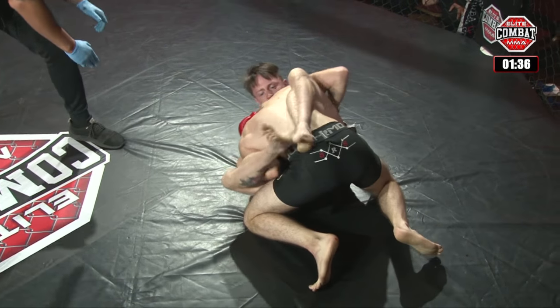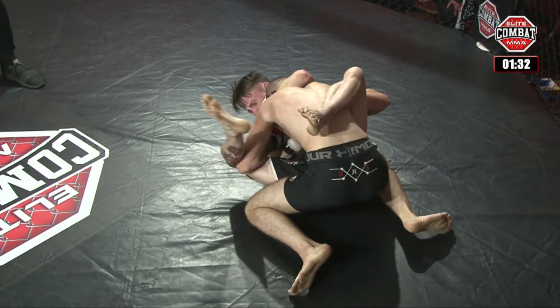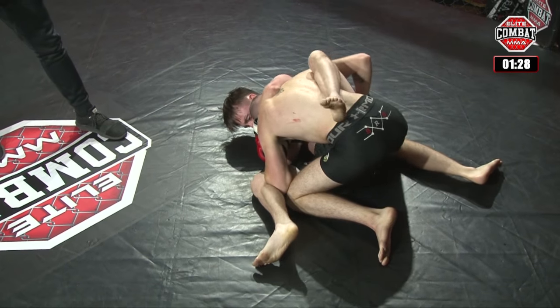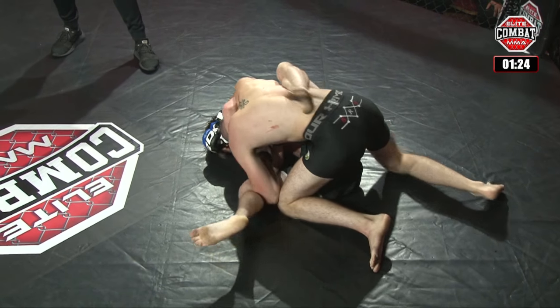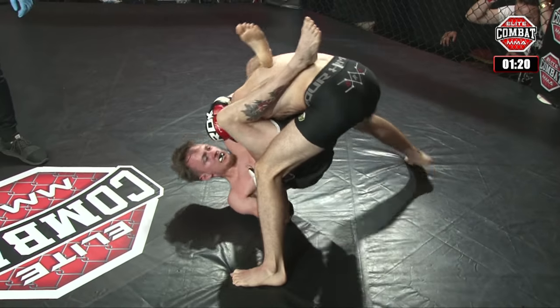That is the weirdest way of doing a choke I've ever seen. I don't understand why he's not trying to get his arms together. He's holding his elbow for a guillotine. That's very unusual. Michael Cooper peppering the body now with some shots, trying to soften up the guard of Aaron Ashmore. So we'll call this position in jiu-jitsu the guard.